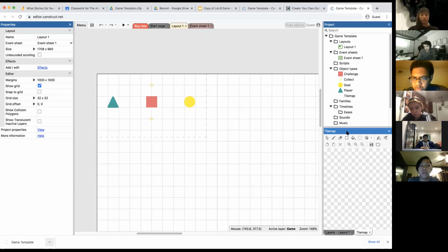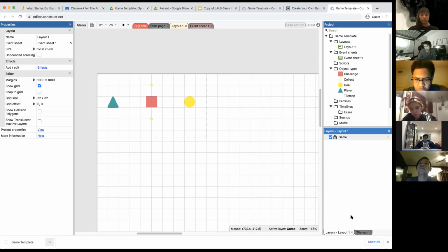So yeah, you will see one that says layers or layout. At the moment, there's only one layer on this game. The free version of Construct only gives you two layers, unfortunately, but that's okay. We're gonna work within those constraints, those limitations.